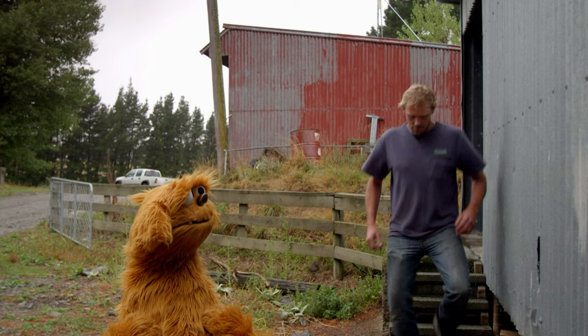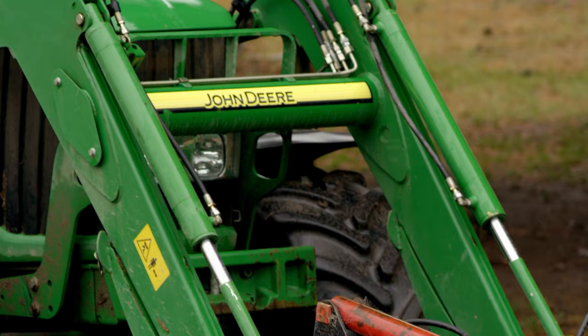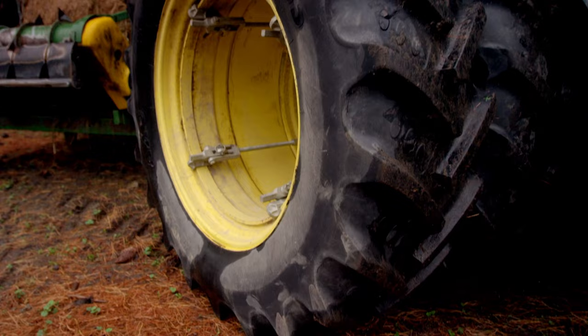For a tractor. There's one just there, Mum. Huh? Whoa! Oh, Moe likes tractor.